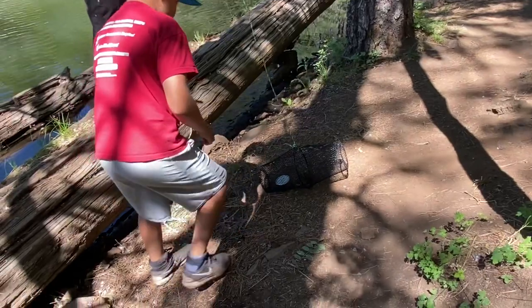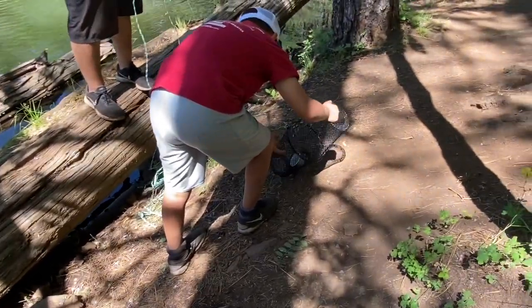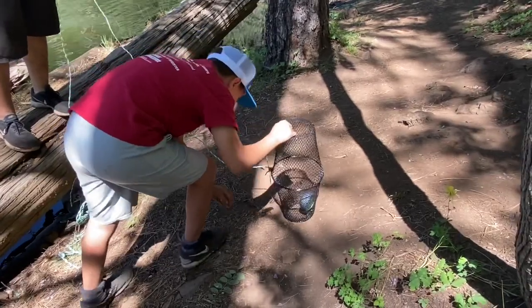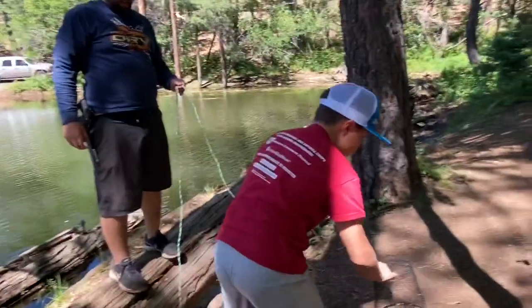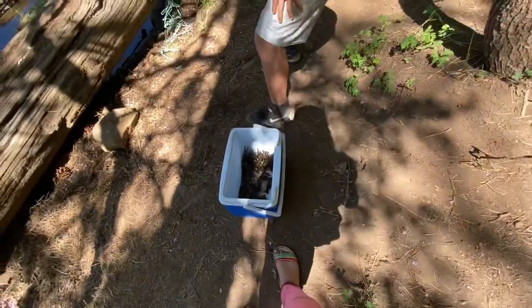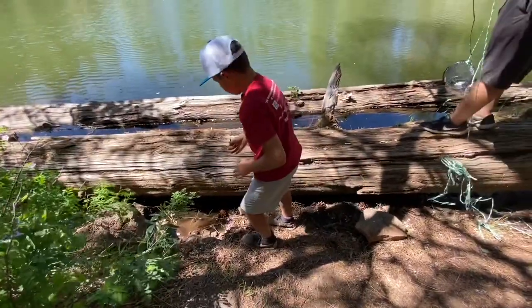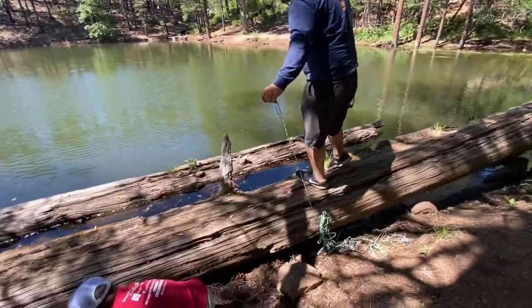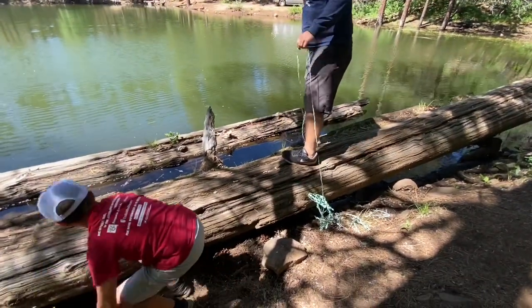Can I use one as bait? What, the fish? Yeah. Okay. Did you get the crawdad? It's in here. There's some fish in the string right here. Oh yeah, there was some there. We got... Connor, there's a big old crawdad right here.